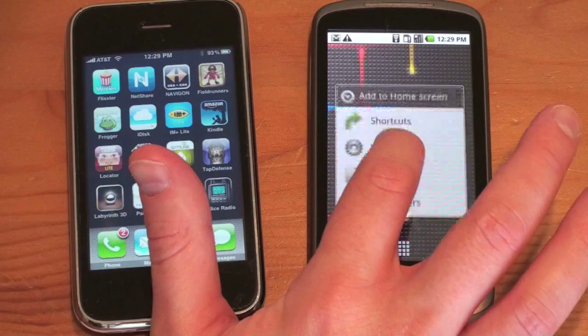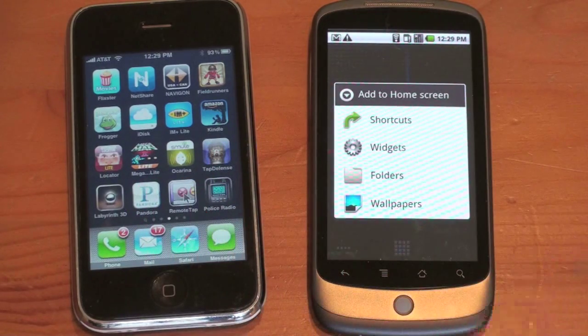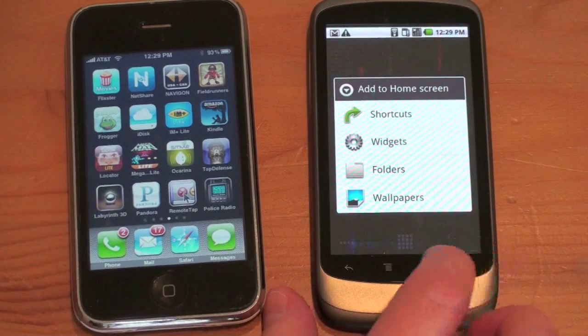If I hold my finger down, I've got a ton of options that I can pick to help make this phone my own. I can pick application shortcuts, I can pick a variety of widgets, folders that I want to go through, or I can pick wallpapers, both live wallpapers like you're seeing here, the ones that move around, or static images. So I can definitely have much more customization on the Android operating system, much more. This one's not even close to what I can do. I can make this device really my own.